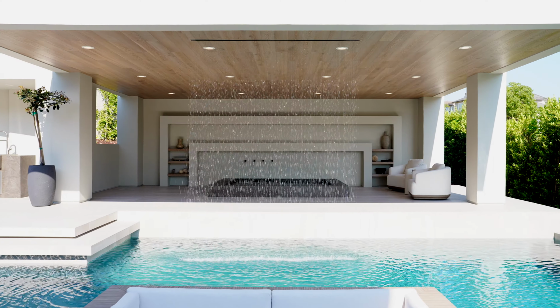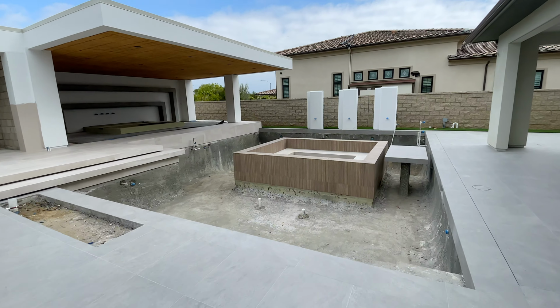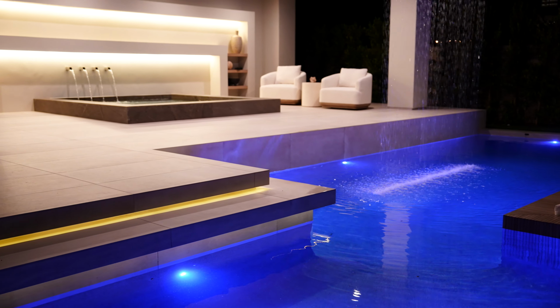This backyard transformation is complete, and we can't wait to walk you through all the features and elements this backyard has. So from construction details to lighting to specific elements, let's go check it out.